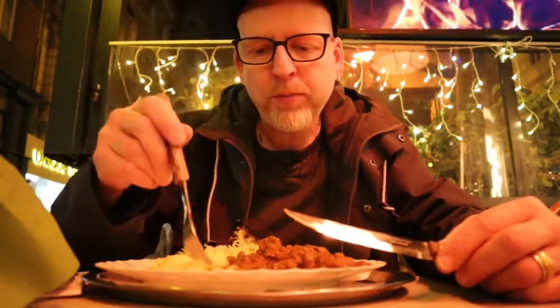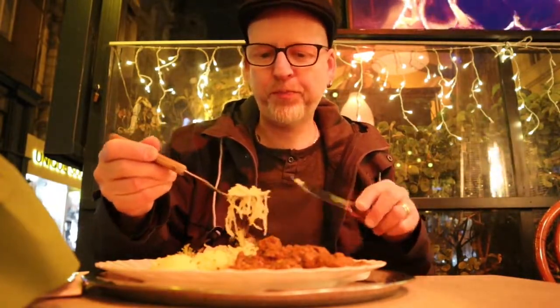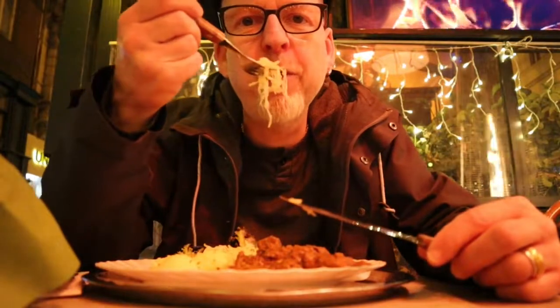Mashed potato. Goes well with the sauce. Oh yeah, must never forget about this sauerkraut. I love sauerkraut.